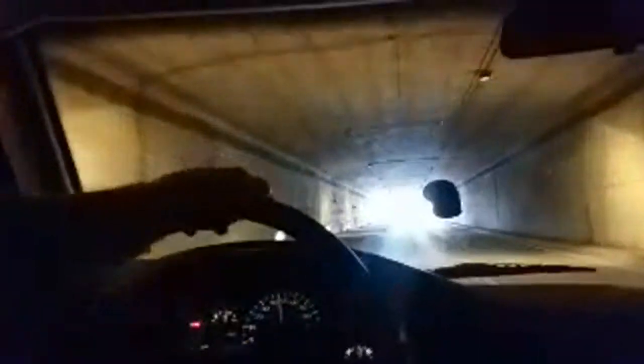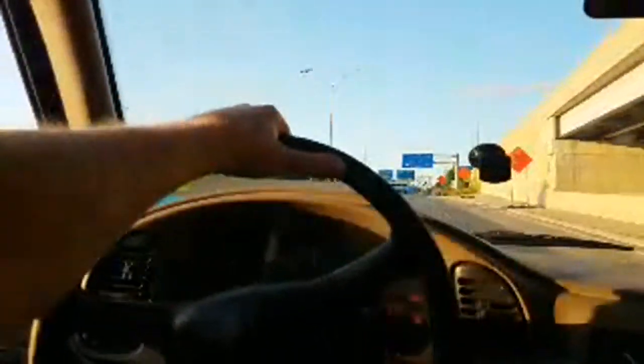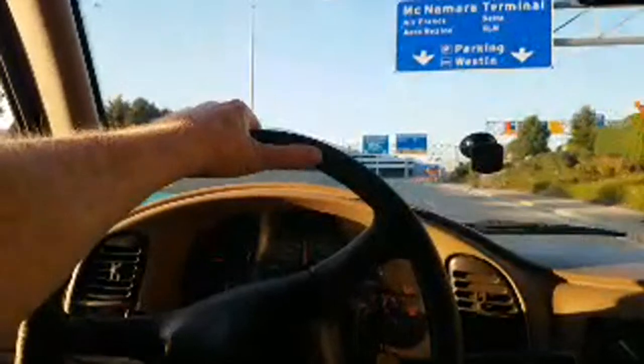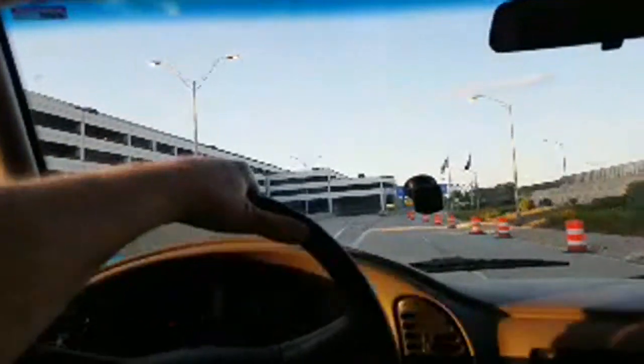I'd like to see a Russian plane. The bad thing with doing this is I'm on the wrong side of the airport. I'm on the short runways to the right, heading into the Northeast, which is all the smaller planes, which sucks, but it's better than nothing.